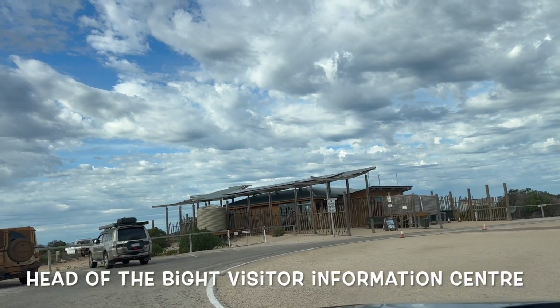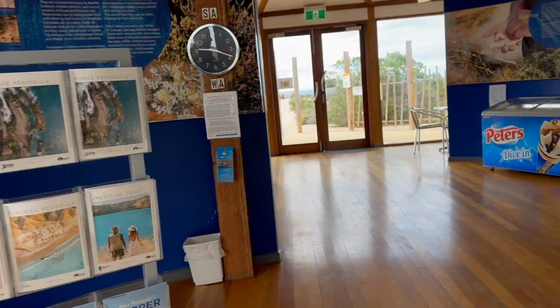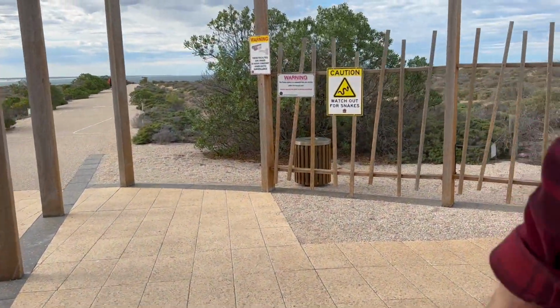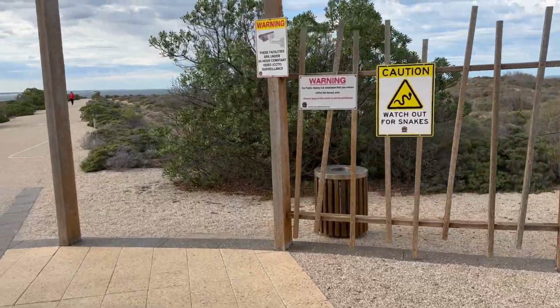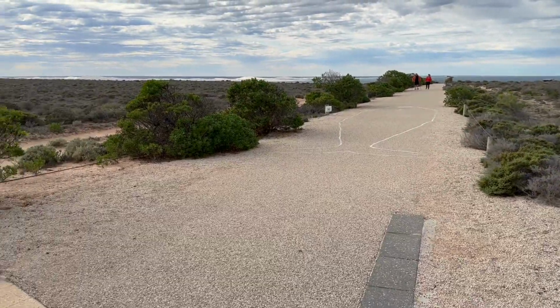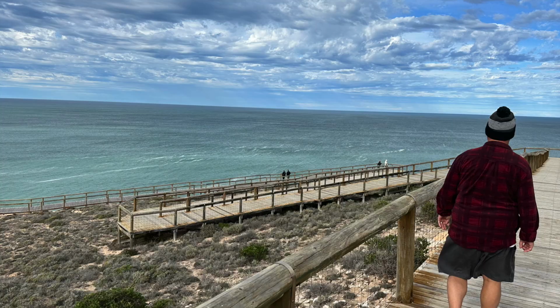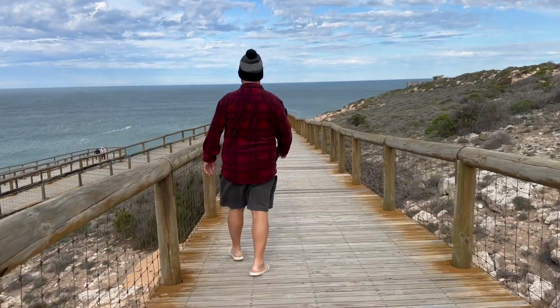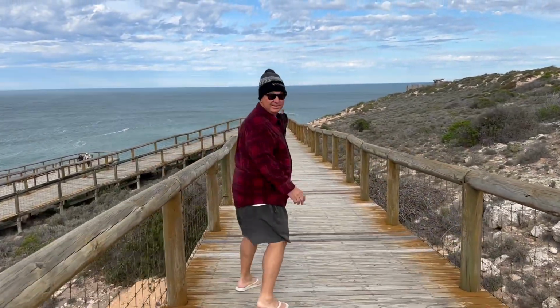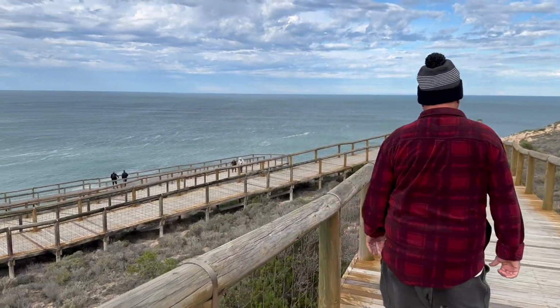Arriving at the head of the Bight, we made our way through the Visitor Information Centre, where we learned more about the area and its incredible marine life. From there, we followed the path leading towards the cliffs, soaking in the beauty of the rugged coastline. As we reached the viewing platforms, the breathtaking views of the Bunda Cliffs and the vast southern ocean stretched out before us, an unforgettable sight. It was time to scan the waters to see if any whales were nearby.